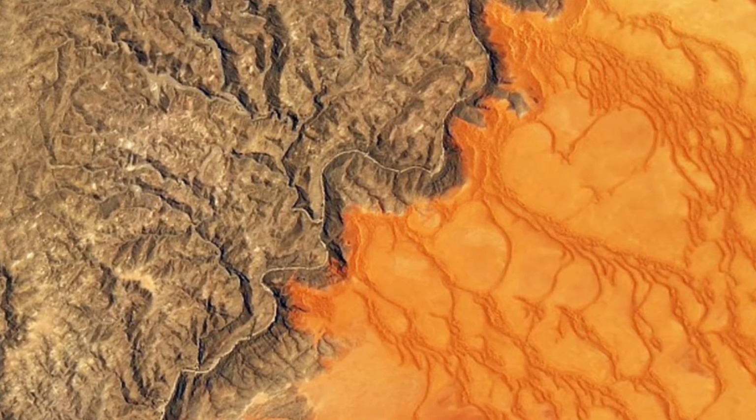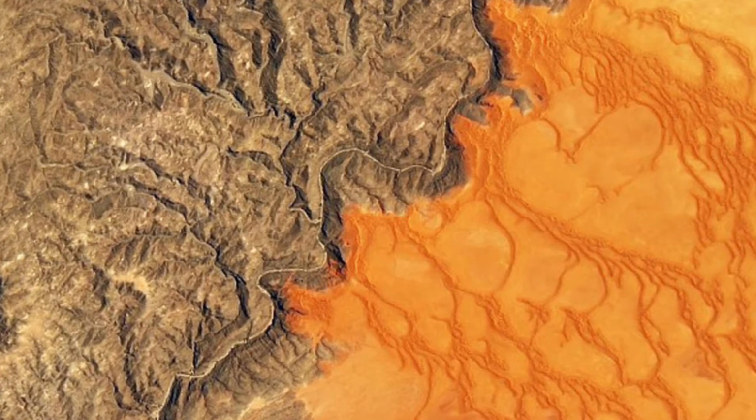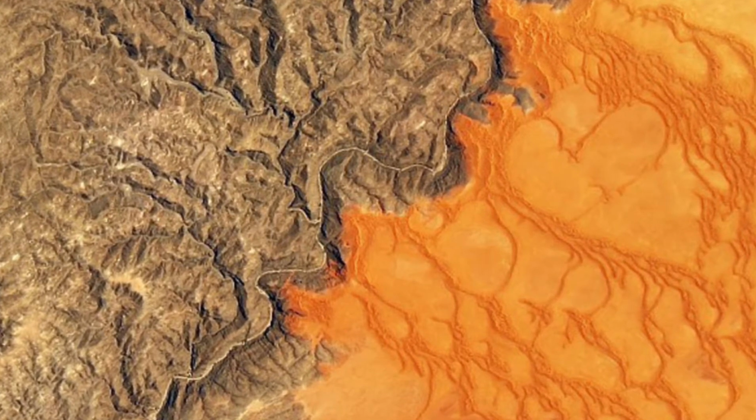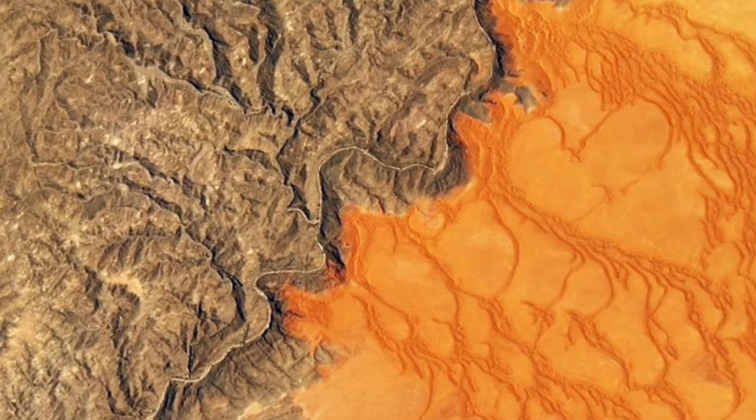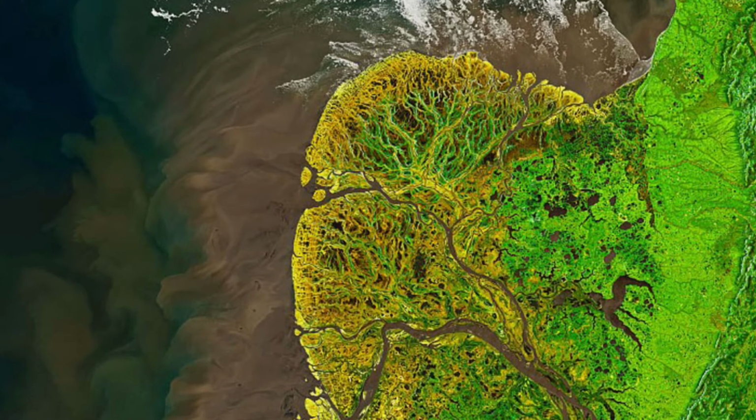The sand appears a reddish-orange color due to the presence of iron oxide. The Kuiseb River, which is prone to flooding, stops the sand from spilling over into the mountains, according to the Earth Observatory.